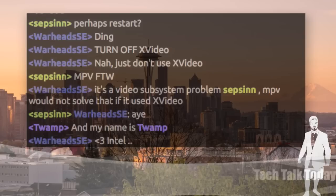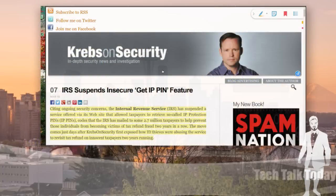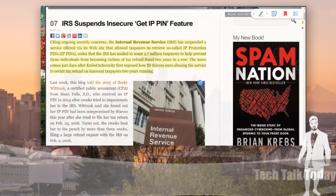So we're going to just bust through a couple of stories right off the top, which I don't expect the Mumble Room to have too much to say on, but if you guys want to chime in, you can. Otherwise, I'll just bust through these first two stories really quick, mostly as an update. The first one is for our U.S. audience. The IRS, and this is sort of tax season, so I bring it up, is suspending their insecure Get PIN feature, which we've talked a little bit about on TechSnap.